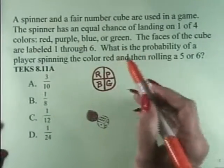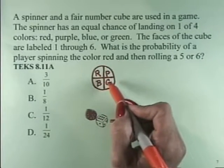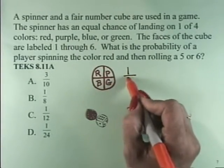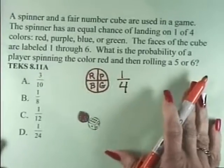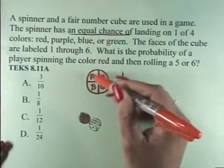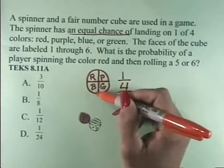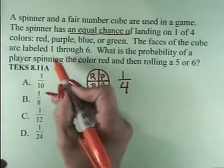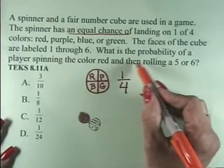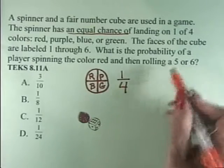On the spinner, we want to spin a red. What is the probability of me spinning a red on this spinner? 1 out of 4. I have a 1 out of 4 chance of spinning a red, and I know that because it tells me that it has an equal chance. That's how I knew how to draw the spinner, because it told me that all four sections were the same size. Now, I have this number cube, and it has the numbers 1 through 6. Now I want to get either a 5 or a 6. First of all, what's the probability of getting a 5?